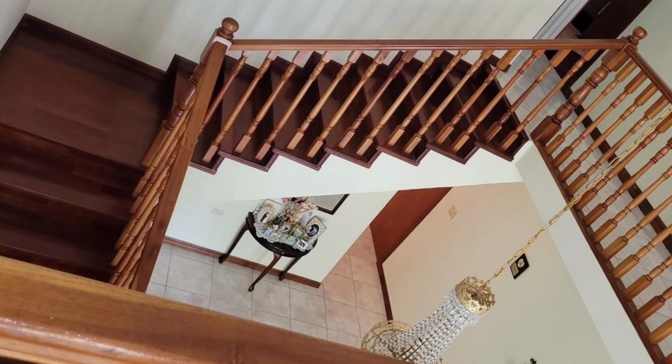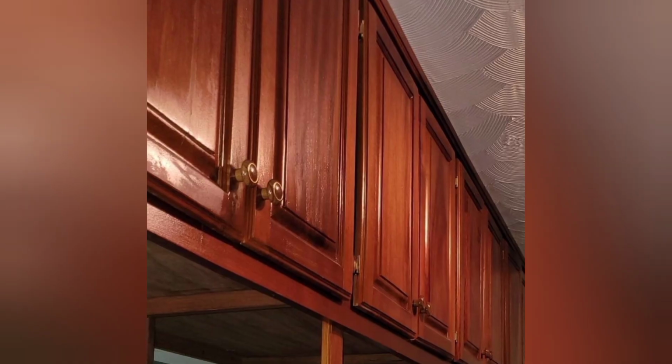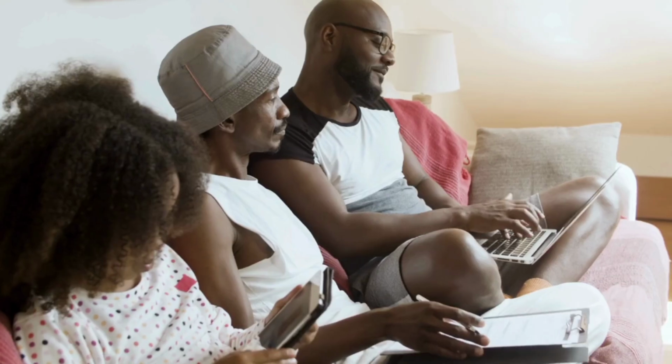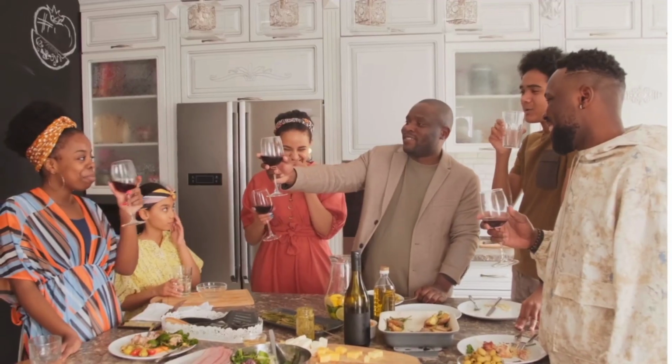Each bedroom is beautifully finished with real hardwood floors. The closets and banister are crafted from hardwood, adding warmth and elegance throughout. With an expansive kitchen, family, living, and dining room, the home is perfect for intimate family moments or lively gatherings.